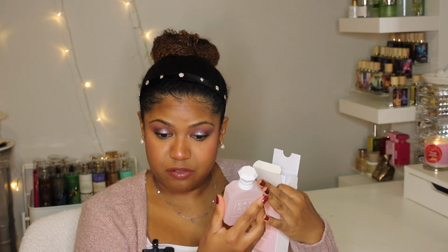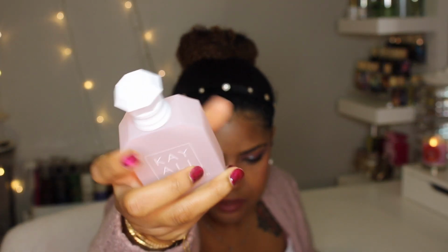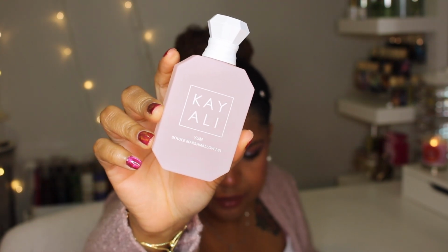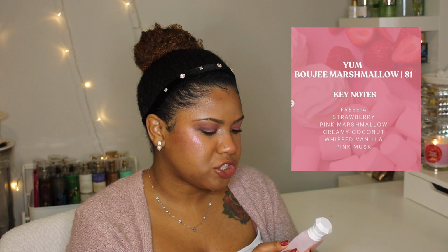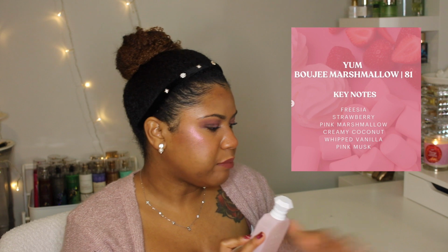It's so cute. So the notes on here, it is kind of hard to read the writing because it is very frosted and very light. Let's get a little close-up shot, should we? Oh yeah, there we go. So it is Yum Boujee Marshmallow 81, which I guess they said takes 81 tries for them to get this fragrance right. We'll see about that, if we should tell them to just go back to the drawing board or not. So the key notes are freesia, strawberry, pink marshmallow, creamy coconut, whipped vanilla, and pink musk.